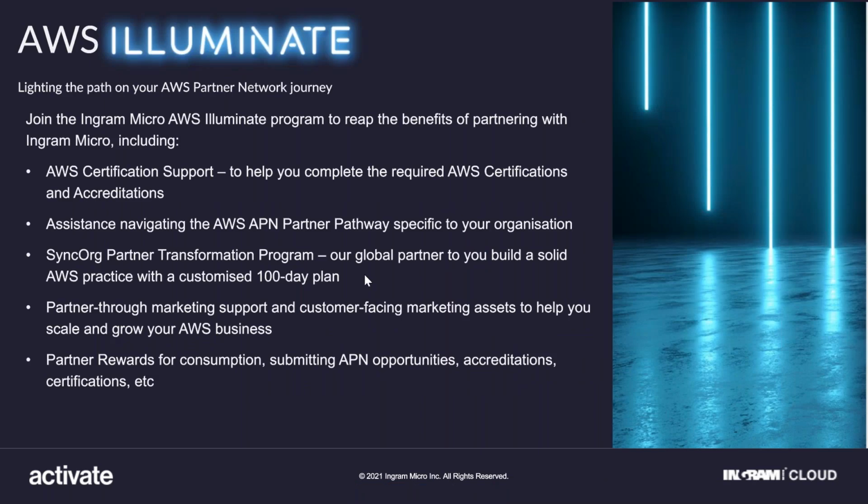So when we look at AWS ILLUMINATE, we look at pillars, and we spoke about the pillars before. To summarize, we have the AWS certification, where we can assist you in getting your APN and help you through the FTRs. We also have a partnership with SyncWork that can help you through a transformation program, a 100-day plan. If you want to talk about that, we can engage, and we're going to have the names of our representatives at the end so you can engage with us for further conversations. We can also help you through the partner program, the marketing program, and the rewards, RIs, and services.